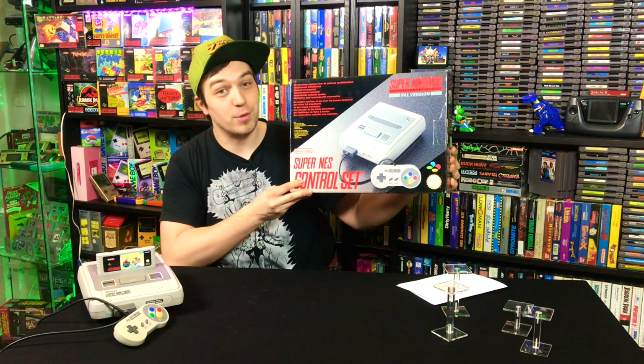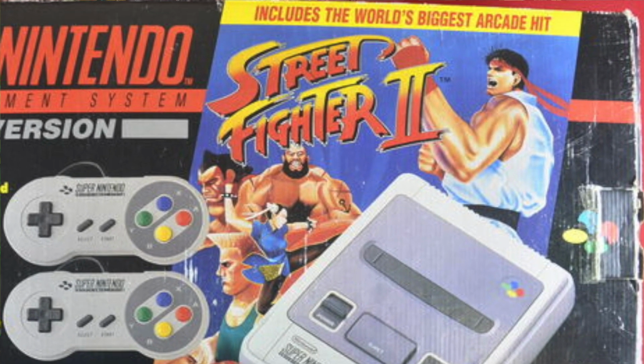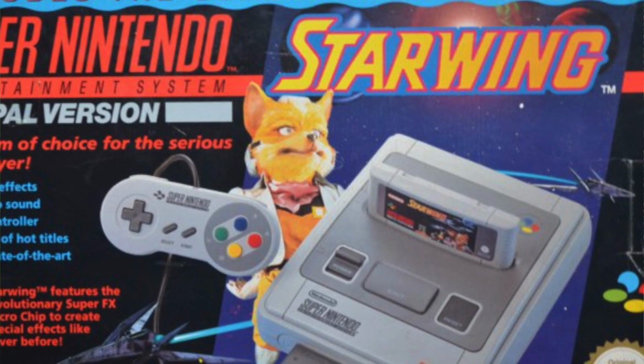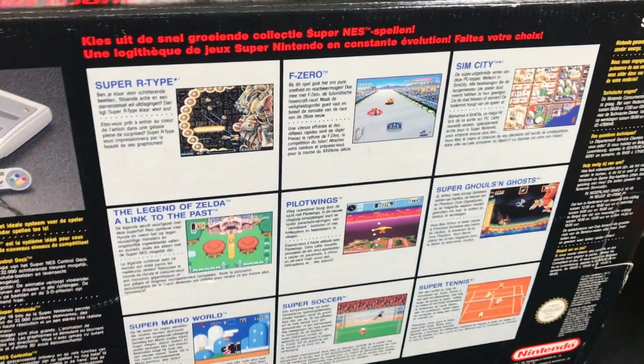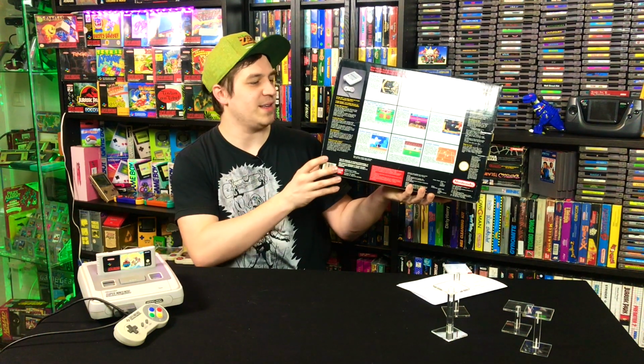There are a couple of really cool boxes like the Street Fighter ones. The Star Fox one is also a cool pack-in box that you can get. And on the back we can already see a couple of games you would want to get. You got The Legend of Zelda, Super Mario World, Super Tennis, Super Ghouls'n Ghosts, SimCity, Super R-Type. For every genre of gaming there was a game available for the system when it got popped out on the European markets.